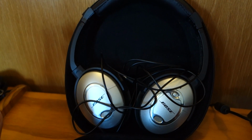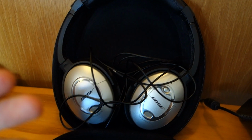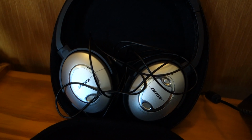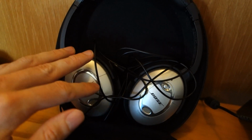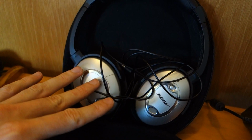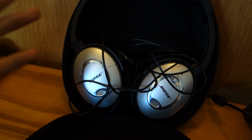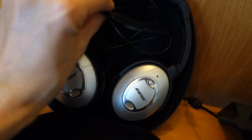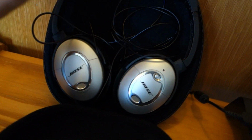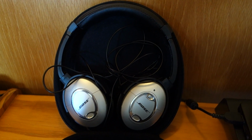If you are a frequent flyer, for example, or just like to go on a holiday, even once a year or whatever, take a train, take a subway, you should have a Bose QuietComfort headphone. Let it be the 15, 25, 35, doesn't matter. Active noise cancellation on these is phenomenal. It's excellent. It will make your travel time so much more enjoyable.